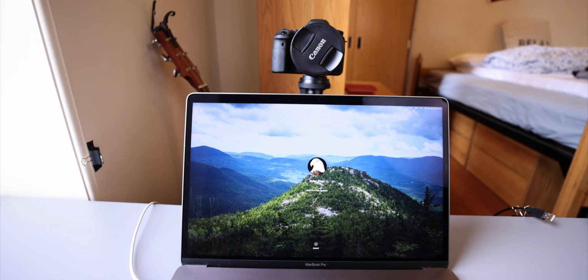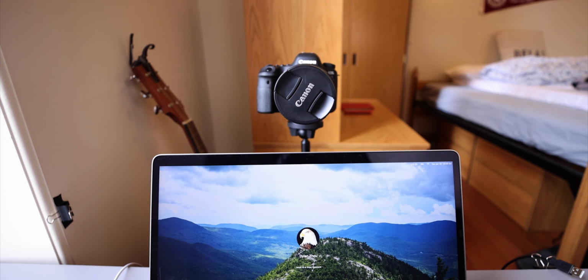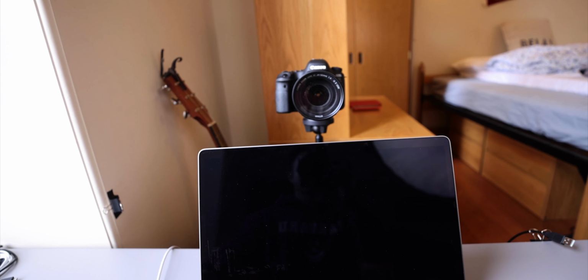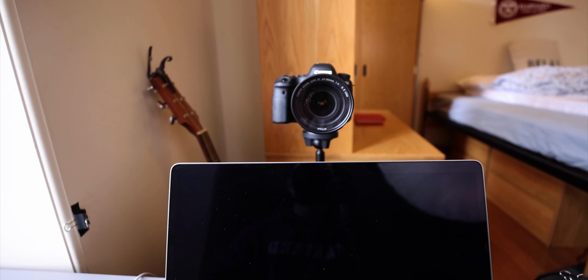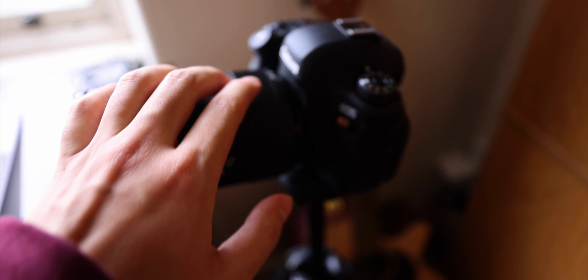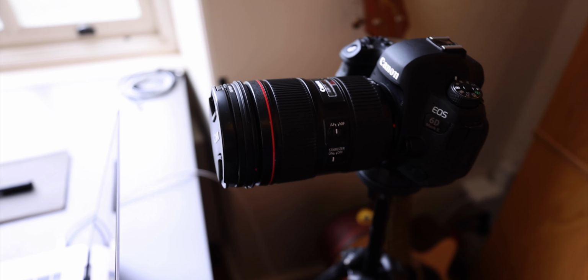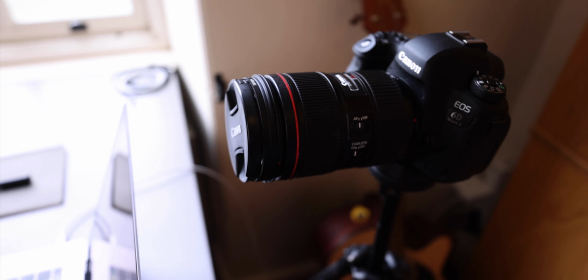On top of my computer, I have a camera that I can actually use as my webcam. So it would look like this when I'm in class. Right now I have the 6D Mark II with the 24-105 lens attached. Usually I use the R5 with a 16-35mm lens, but I'm using that to film right now, so I can't have that there.